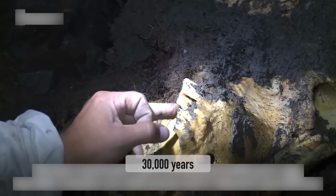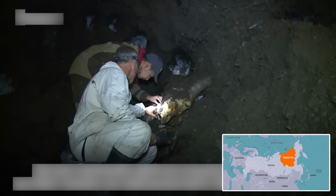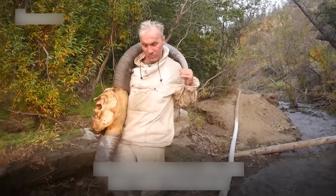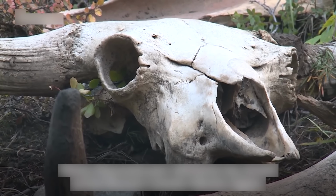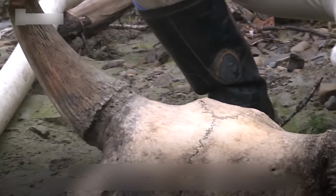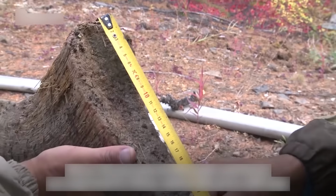Buried for 30,000 years in Yakutia's permafrost, mammoth tusks are surfacing as the frozen ground yields its ancient secrets. Ivory so well preserved by Siberia's deep freeze, it looks freshly unearthed from the Pleistocene.